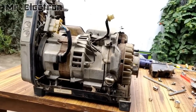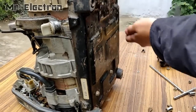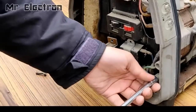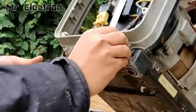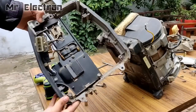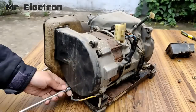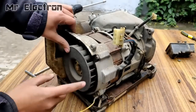And guys, you wanted to watch the treasure? Well, here it is. So guys, finally this part is out and all that is left is the petrol engine and the generator itself. The generator fan.